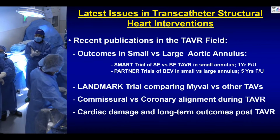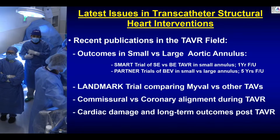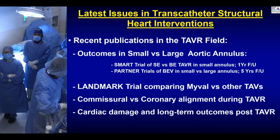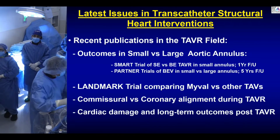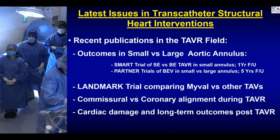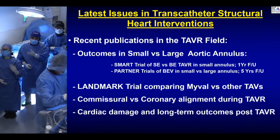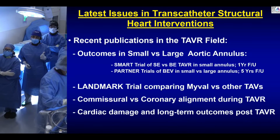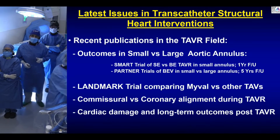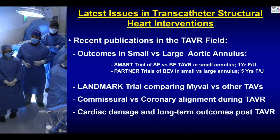So let's talk quickly, for the next 10 minutes, about recent publications in the TAVR field. The biggest question is about small versus large aortic annulus. We are very well aware of the SMART trial of self-expanding versus balloon expandable TAVR with 1-year follow-up. Then the PARTNER trial data came from intermediate to low risk patients with 5-year follow-up. Then there is a landmark trial comparing self-expanding and balloon expandable valves. Then commissural versus coronary alignment during TAVR came from Mount Sinai, and cardiac damage and long-term outcome post-TAVR.